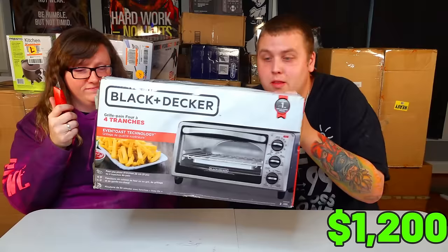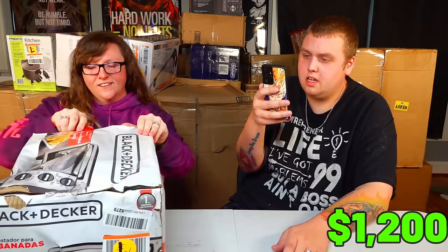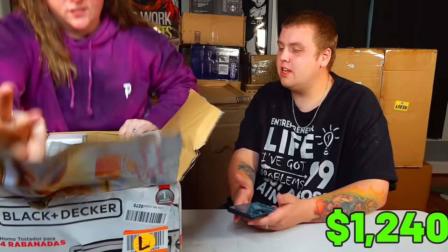This Black & Decker, what is it, a toaster oven thing? Even toast. Not bad. It's selling for about $40 in a box like that. And I bet you this one's actually brand new. It is in there, brand new.